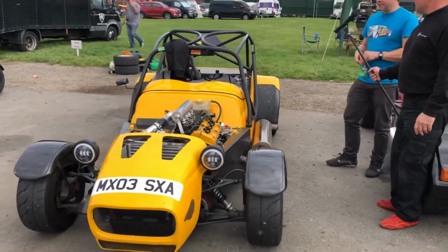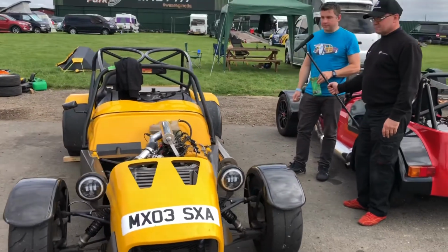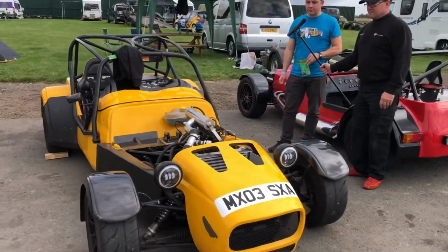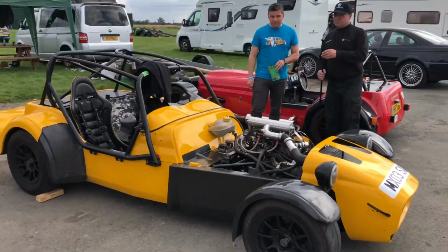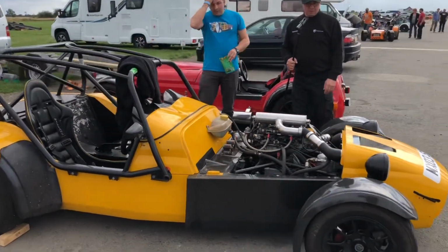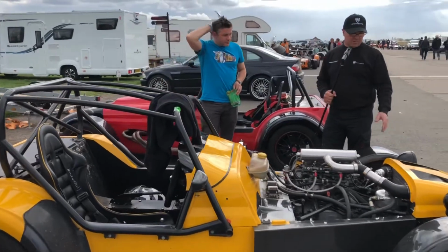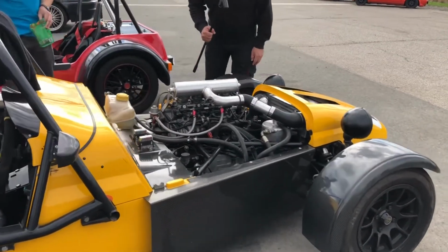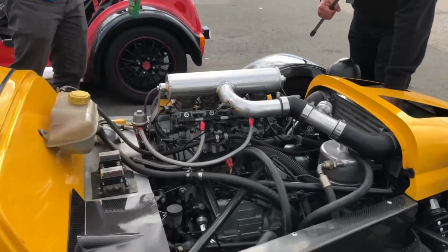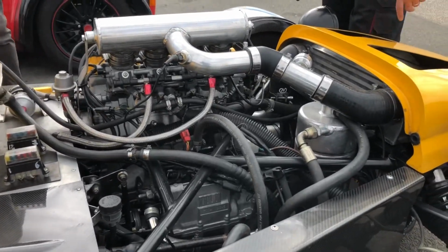I've had a few issues with cooling in the past, but that's all sorted now. This is the maximum I'm seeing on the oil and water, so yeah, pretty happy with it. Perfect. Maximum 90 degrees oil and water. It's running turbos, we know they come up with heat problems. Big oil cooler, big oil tank. Radiator down the bottom, so you've got a fully ducted radiator in here.